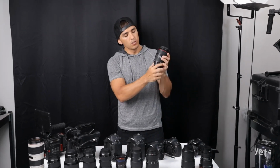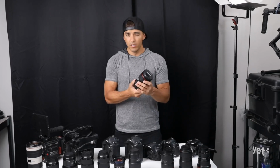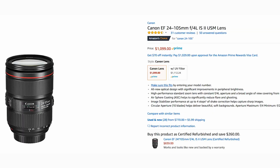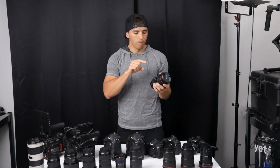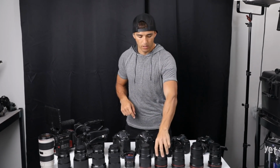My next biggest lens I use is the 24 to 70. Great wedding lens I use. And these are all L series lenses, by the way, guys. 24 to 105. This is an image stabilizing lens that is a 4.0 aperture, so I don't use it a lot because I love the 2.8 look that you get.